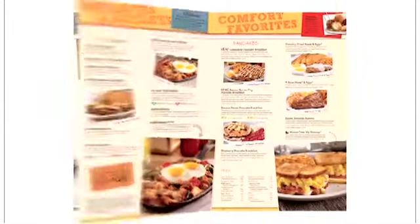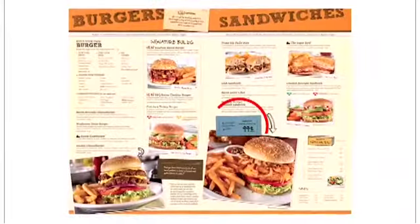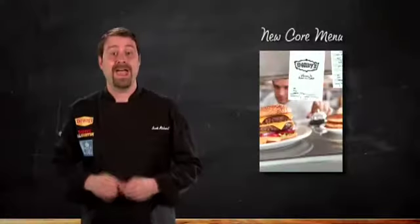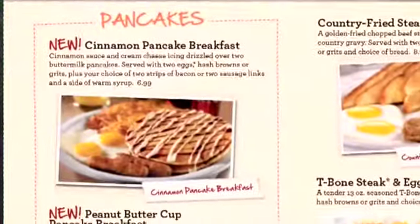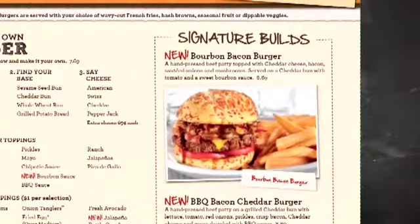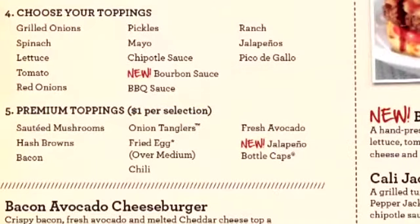Inside, the design is significantly more focused on add-ons than ever before, with what looks like handwritten notes stapled to the menu, calling out items guests can add to their meal. Now, with the introduction of our new menu design, we've made some great food additions to the menu, like our cinnamon pancake breakfast, and our peanut butter cup breakfast, and the bourbon bacon burger, and bourbon chicken skillet. We've added our popular jalapeno bottle caps and bourbon sauce to the build choices for our build your own burger.